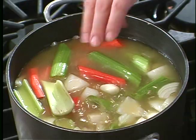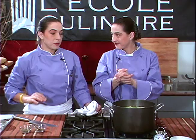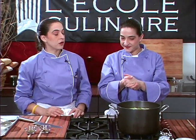Now we have a couple of chicken in our pot. Now we throw in some garlic. Garlic is always welcome. Aromatics. And it's just going to flavor and enrich the broth. So we promised a chicken in every pot.